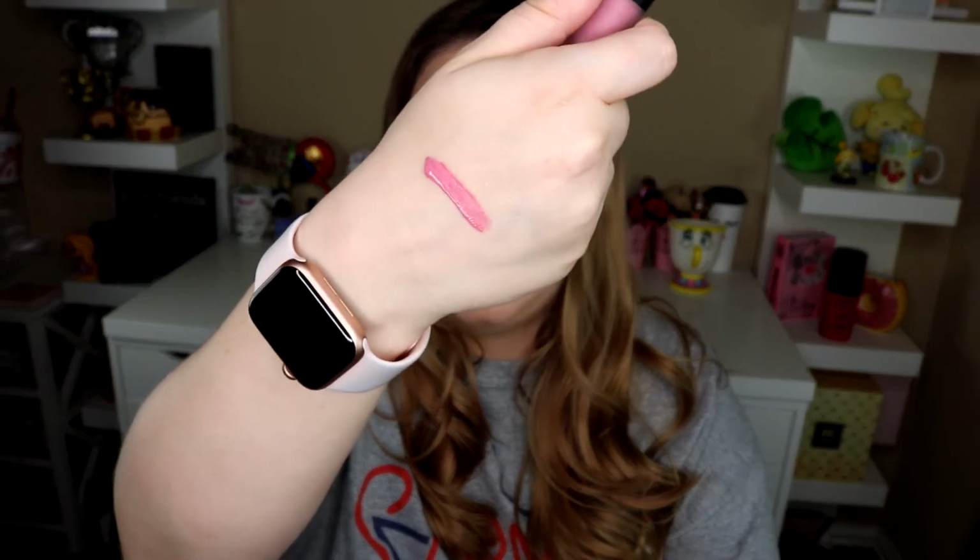So it's not one that I normally would reach for, but I'm hoping that I will reach for it now that it is in my project pan. I'm going to try to at least use it like 10 times a month, but I feel like this is going to be my project for the rest of the year because I just can't see myself reaching for this shade a ton.